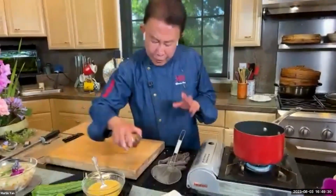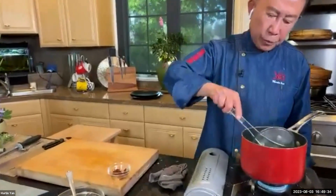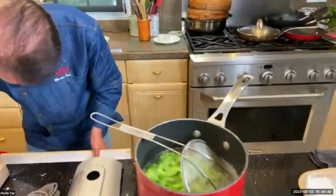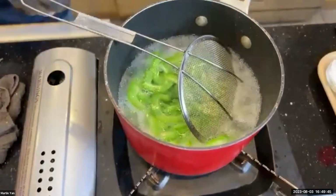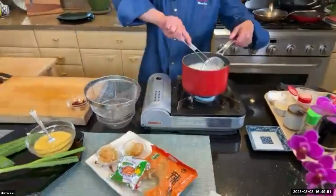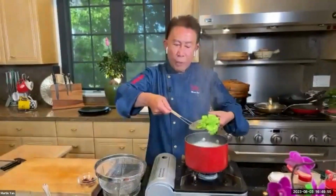And then goji berries getting ready, okay? And then, look at that, it's going to be so beautiful. You don't want to overcook them, just enough. And then you let it drain, okay? Let it drain. So, this is what it is. And then this is what it is. I want to let it drain a little bit right here, okay? Now, just enough. Look at how beautiful. Can you see how green this is?